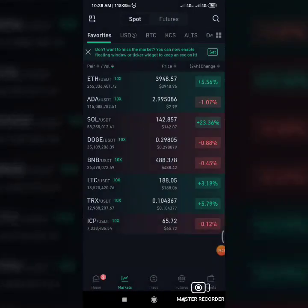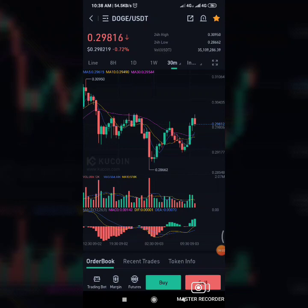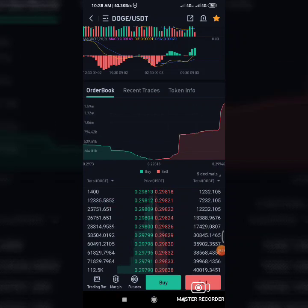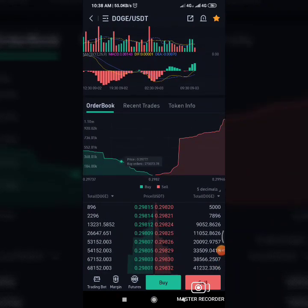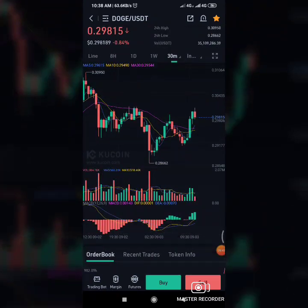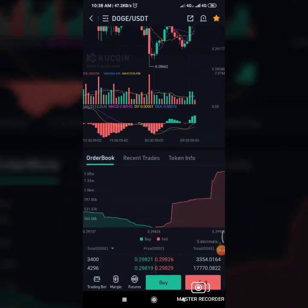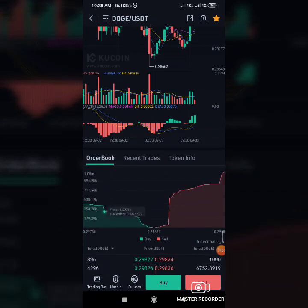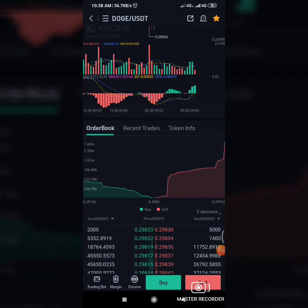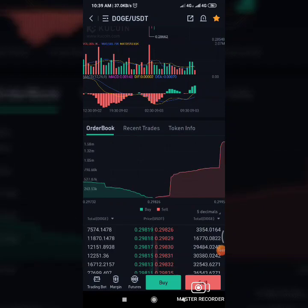So let's go over to another coin. Doge right now is at 0.298. So let's go over to here. You can see now that people are selling Doge. You might want to think if you want to buy Doge right now, because though it's high, it was earlier predicted that Doge is going to hit a new all-time high very soon. But if you can't buy Doge now, you can wait a little bit longer, because the more people are selling, the more it goes down, and once it goes down, it's a good deal that you can buy it later on.